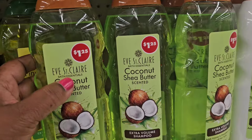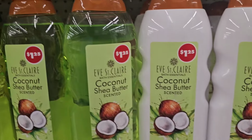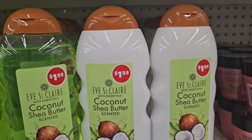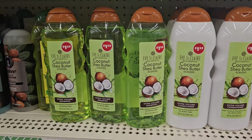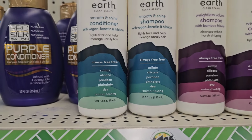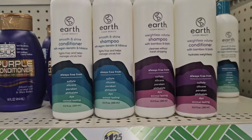So you guys know I had found this Yves Sinclair Coconut Shea Butter Scented Extra Volume Shampoo, 20 Fluid Ounces, but here goes the conditioner. So I finally found the conditioner as well, and it's extra volume, adds volume and strengthens hair for all hair types, 20 Fluid Ounces. By Earth Clean Beauty Smooth and Shine Conditioner with vegan keratin and hibiscus, fights frizz and helps manage unruly hair. Always free from sulfate, silicone, paraben, phthalate, dye, animal testing, 12 fluid ounces.